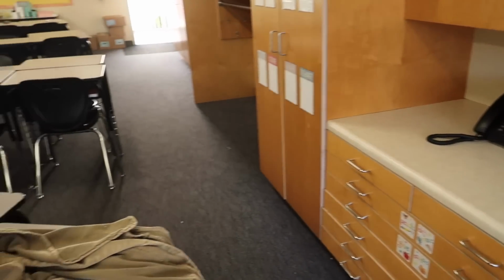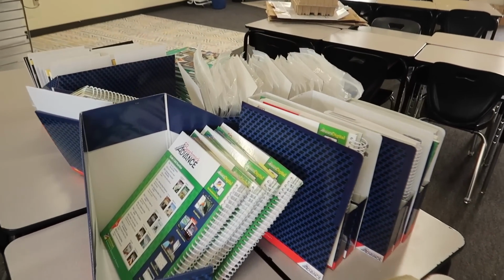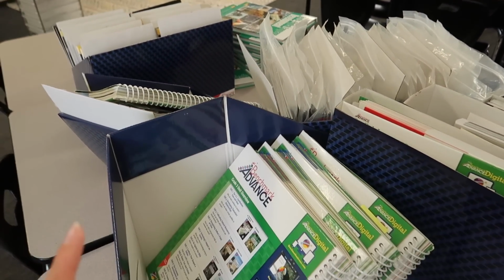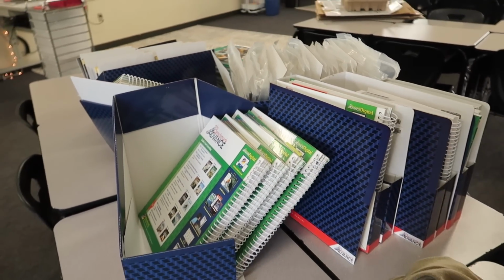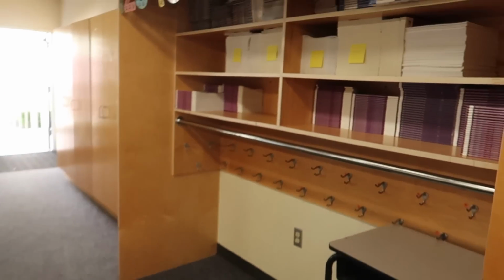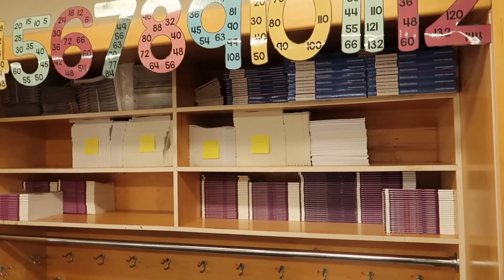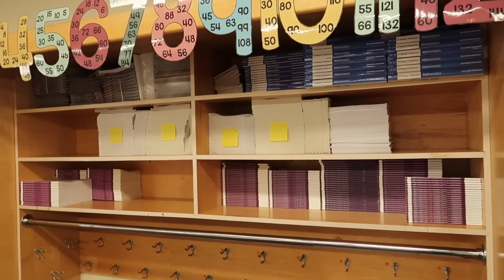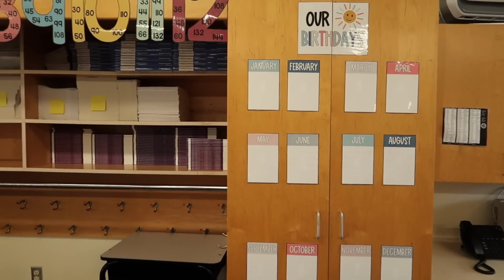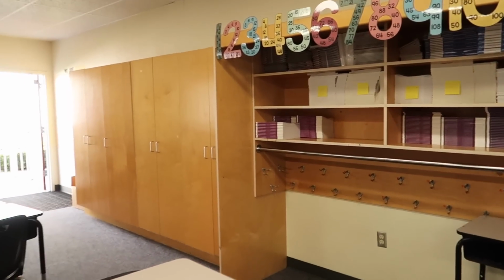Printer, phone area. I found all this Benchmark curriculum that I don't need anymore. We do have a curriculum closet, but I need to just sift through. I don't really know. I kind of wanted to leave this, but if I do, I'm gonna really be mad at myself on Monday. And then this is where my students will grab their curriculum or their books. Oh, I have our birthdays over here, multiples, and yeah.